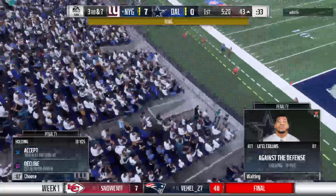The Cowboys on 3rd down. They've been okay, 2 for 3 thus far. This is 3rd and 7. Here's Prescott. He's going to wind up and air it out. Try to get it to Williams, but it's intercepted. Picked off by Eli Apple.